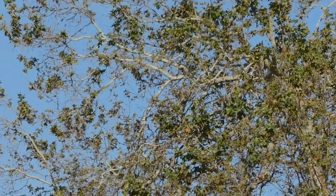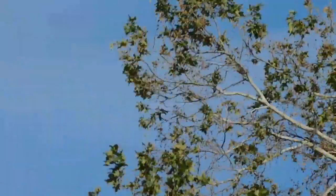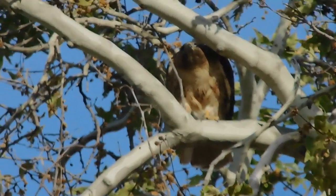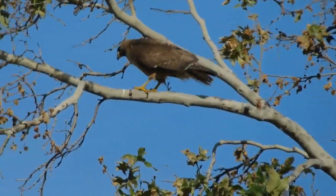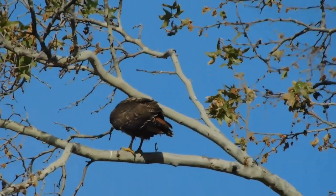Yes, in the tree. Hello, you great beauty. We got three red hawks in the area here. I can't keep up with them. I'm a little buck fever. I don't know what's going on, but yeah. Wow. Well, it's right.